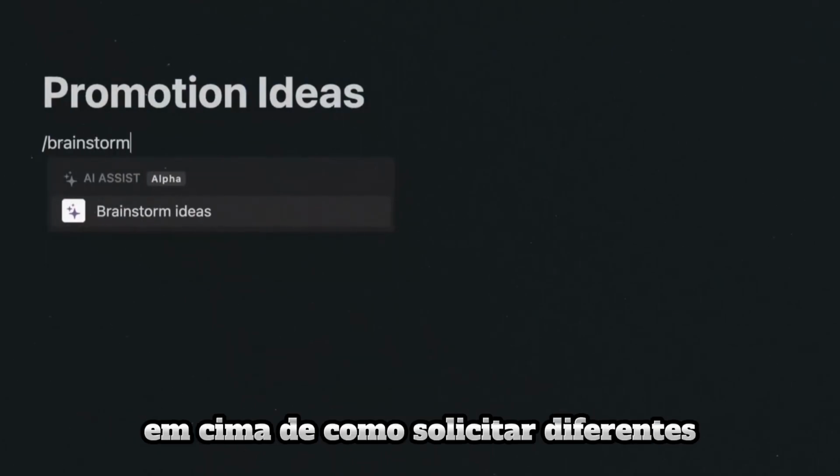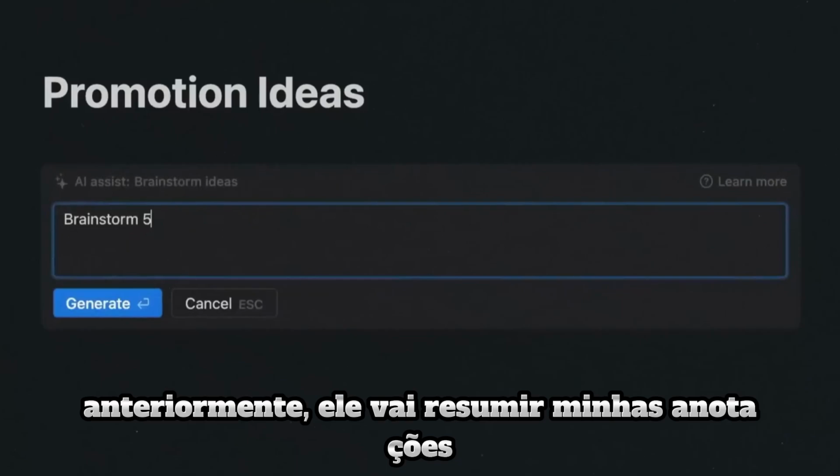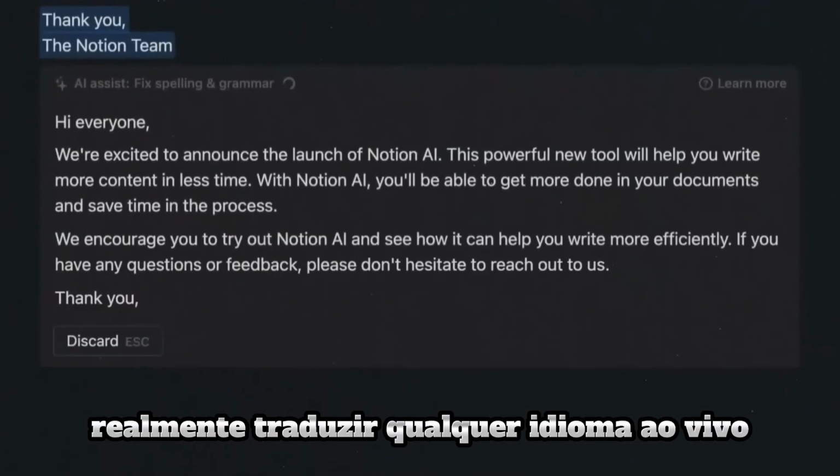So on top of prompting different creative ideas, kind of like the example with the presentations that I shared earlier, it's going to summarize my notes for me if I want to compile them. It's going to have automatic spell check and grammar check. And on top of that, it'll actually translate any language live right in your notes. Just simply ask it to.